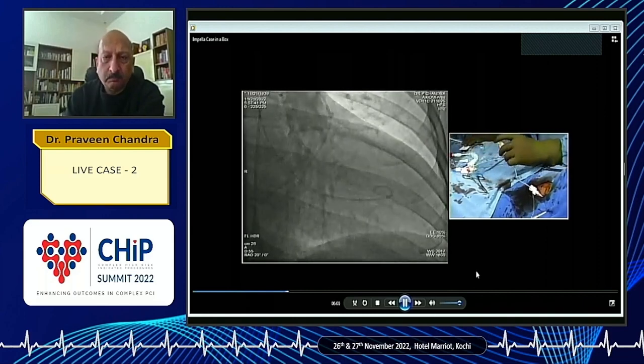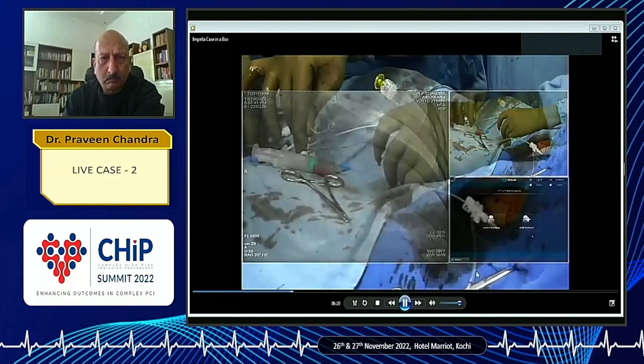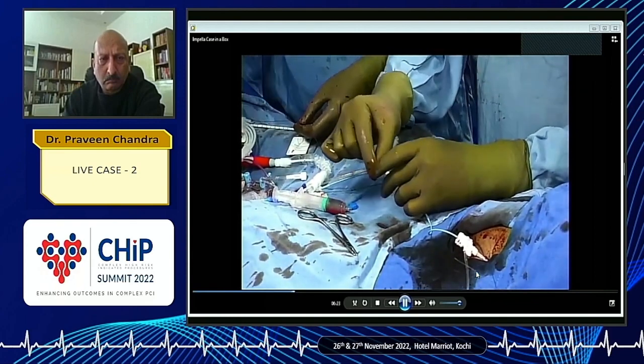The tail has gone in, as you can see. And now we'll take the 018 wire, which is the wire which has to be taken for passage of the Impella catheter. So we will shape the wire. This 018 wire has been shaped according to a pigtail. Yeah. Now I will try to push it inside.